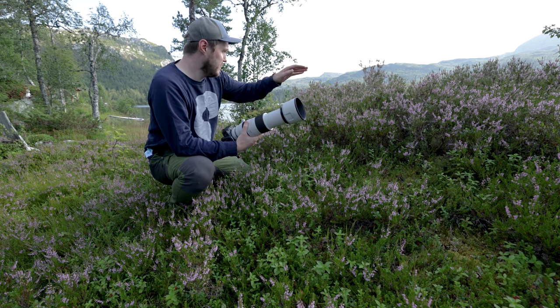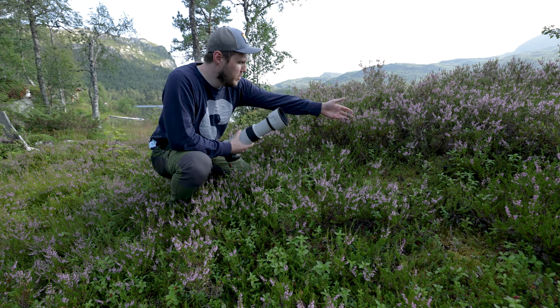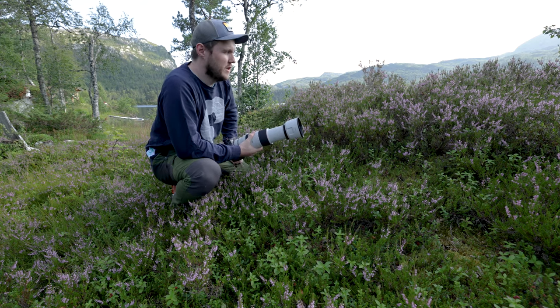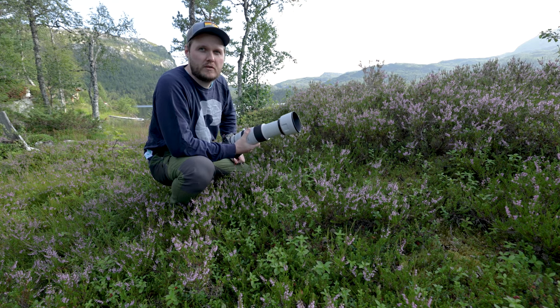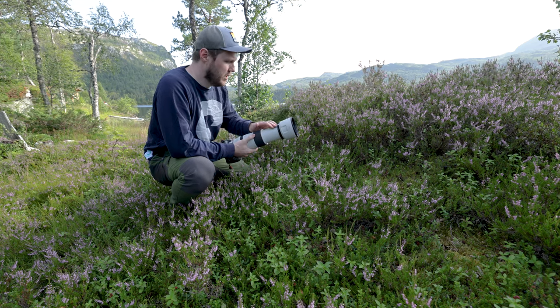So at this spot there are these really beautiful blooming flowers here, and there's a lot of bumblebees and bees around. So I've done a lot of photography with that one, and I'm quite happy with the results.